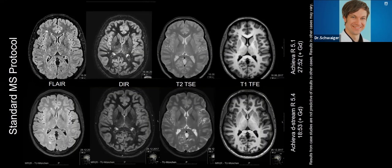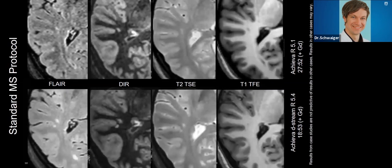First, I want to show you just some images. Again, with these examples, I think one can easily appreciate that it's not only the scan time that's reduced, but also the image quality that's due to the higher resolution is brought forward.